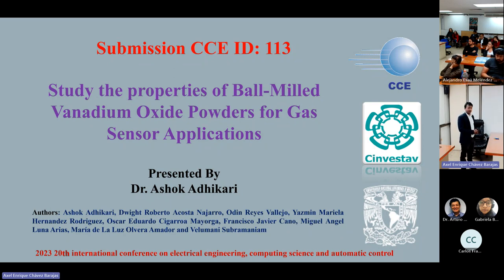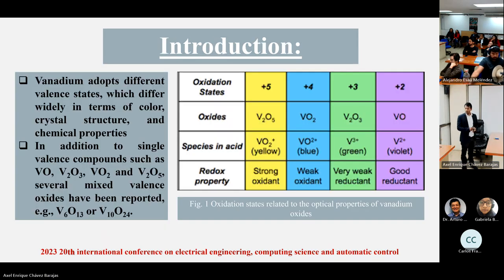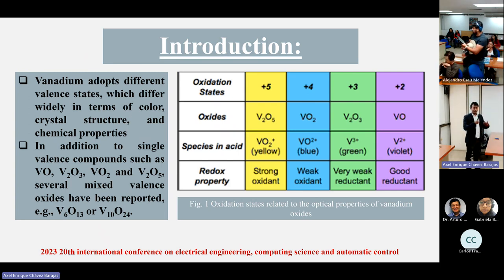This is based on vanadium oxide, which is ball milled at different times. So here I am mentioning the contents of this presentation, which includes introduction, objectives, experimental details, results and discussions, conclusions, and acknowledgement. So starting from the introduction, as you know, new methods and new materials are emerging in science and technologies, due to the advancement of the technologies. So here I mention vanadium oxide. Why vanadium oxide?